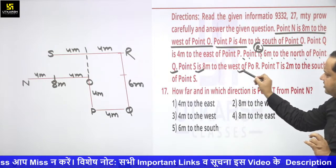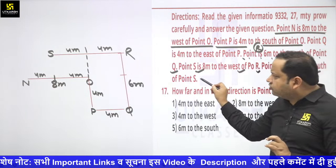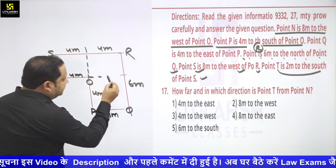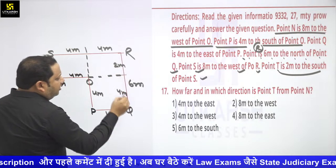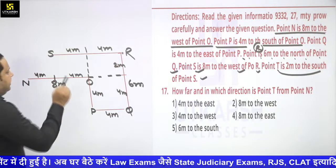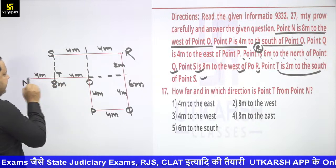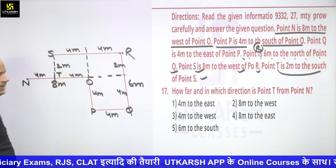Point S is 8 meter to the west of point R. Point T is 2 meter to the south of point S. See, this distance is 4 meter and now this distance is 2 meter. Then only if we add up, this comes 2 meter. So if I draw, T will come in between N and O. This is 2 meter and this is also 2 meter.